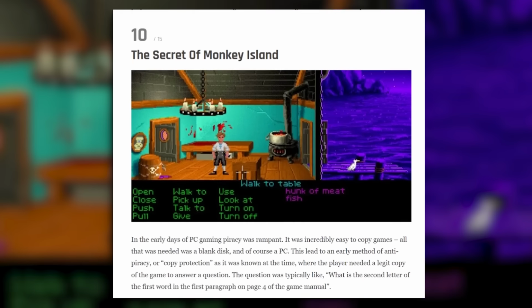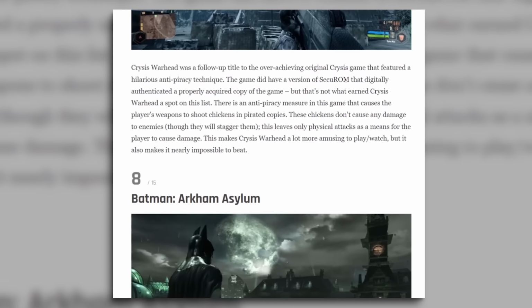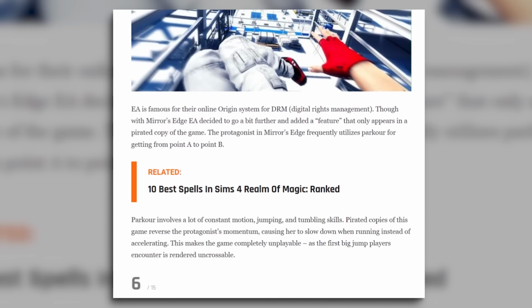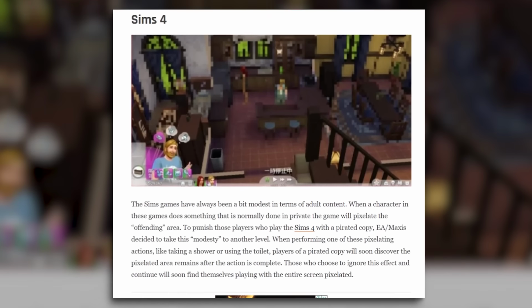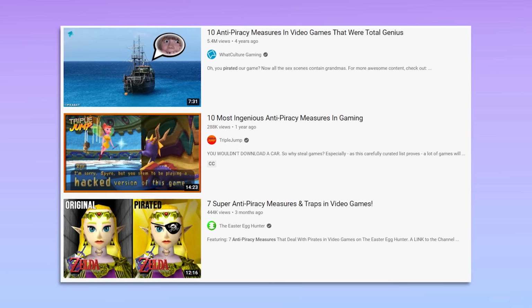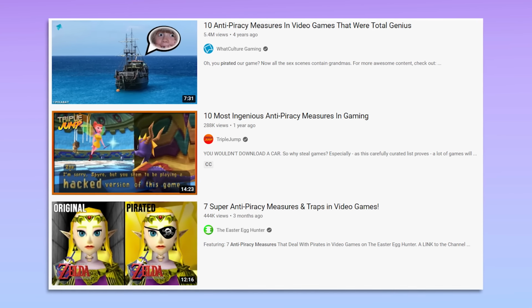Something has changed since I was a morbidly curious kid browsing top 10 anti-piracy Watch Mojo videos. I used to search up anti-piracy on Google and find pages upon pages of listicles with the same entries over and over, or on YouTube where I'd be greeted with, okay, well pretty much those exact same listicles but turned into a video by Watch Mojo or something.